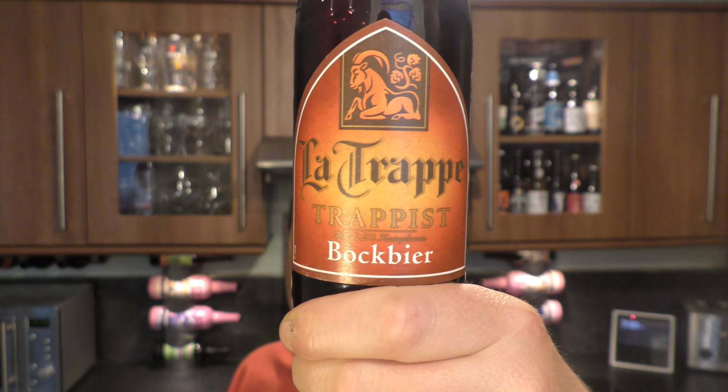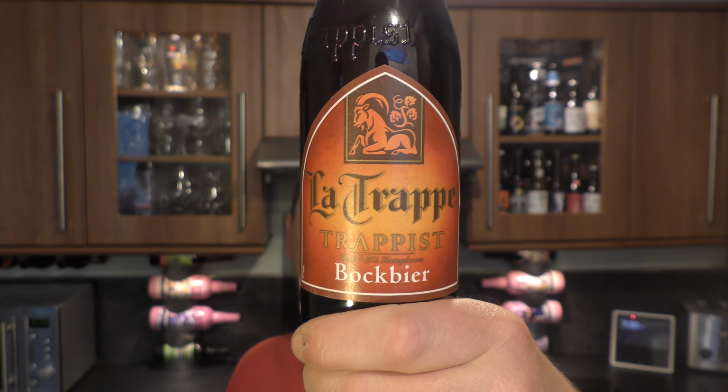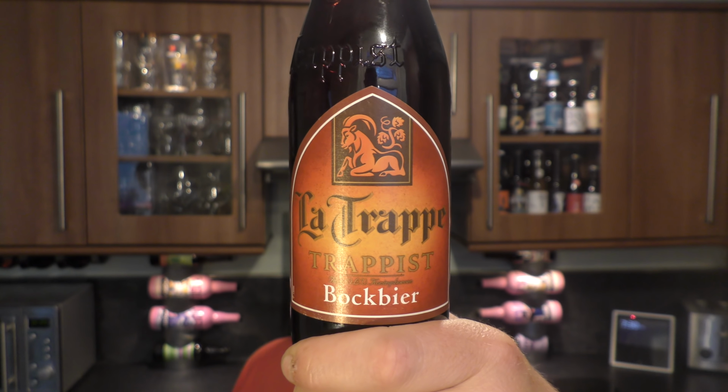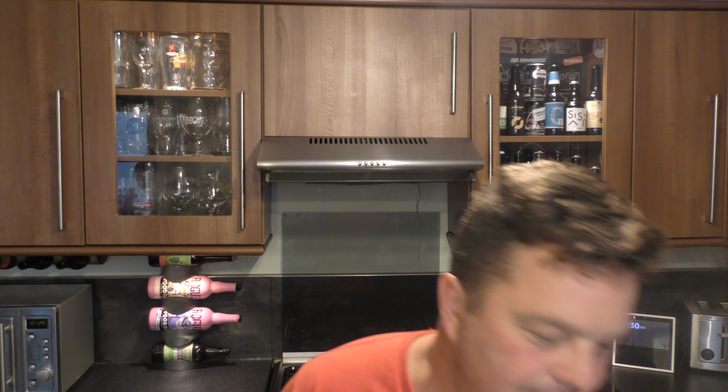Today we've got a beer from the Trappe Trappist Brewery in the Netherlands, and it's a bottle of their BockBier, coming in at 7% ABV. Lovely looking bottle. There's the bottle cap. Let's get this beer out into a glass and see what we get.